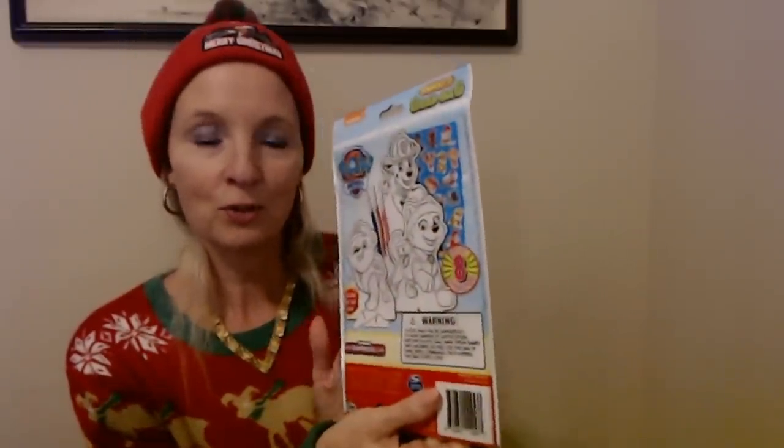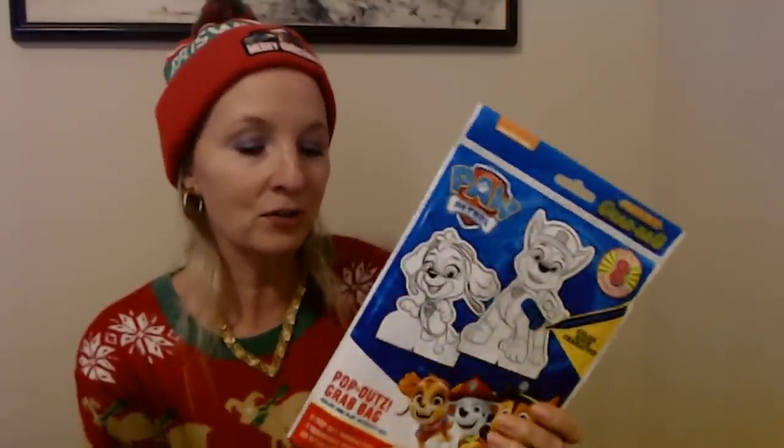There are some crinkly things in here. So this is a pop-outs grab bag. You can color and play with these little Paw Patrol characters. Look at this. It looks like they pop out, and they come with markers. You have 8 pop out characters. You can actually color these with markers. So we have this pop out grab bag because he likes Paw Patrol. So I thought he would like that.